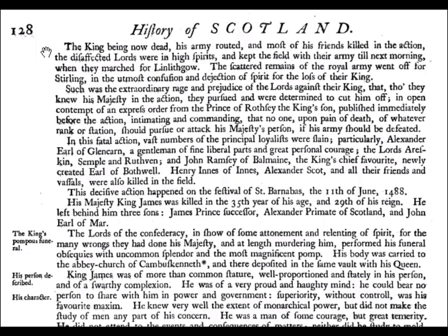So most of the king's high-level people were killed in this battle. It says the decisive action happened on the festival of Saint Barnabas, the 11th of June, 1488. And this is how we know this is talking about King James III, because the records show that this was the date on which he died.